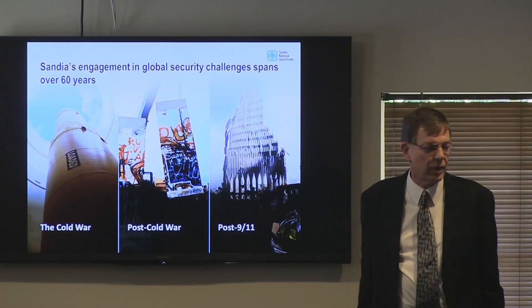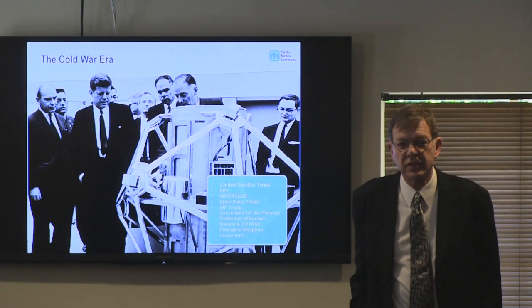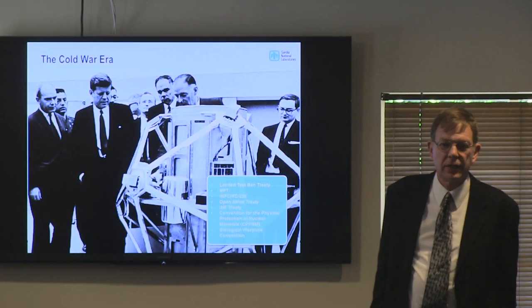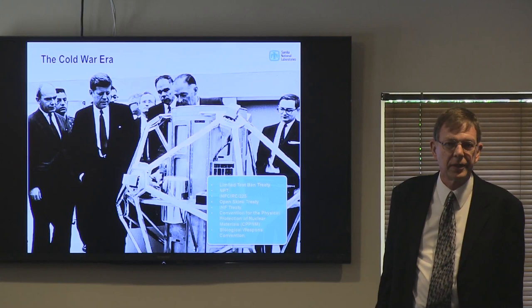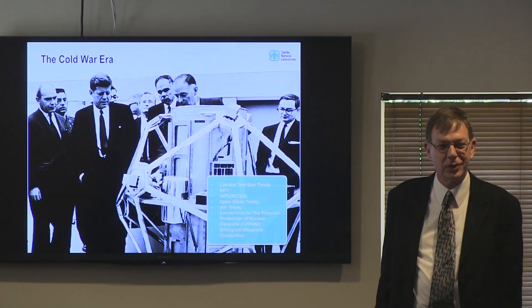Just a few pictures here. You probably recognize President Kennedy there on a visit in the early 1960s to Sandia to observe one of the satellites that was being prepared for launch, that later went on to enable the U.S. to sign some of the treaties with the Soviet Union on limiting atmospheric nuclear testing. And we really couldn't do this. Generally, you can't do a treaty unless you're super trusting of the other side or unless you have a means for verifying compliance with the treaty.